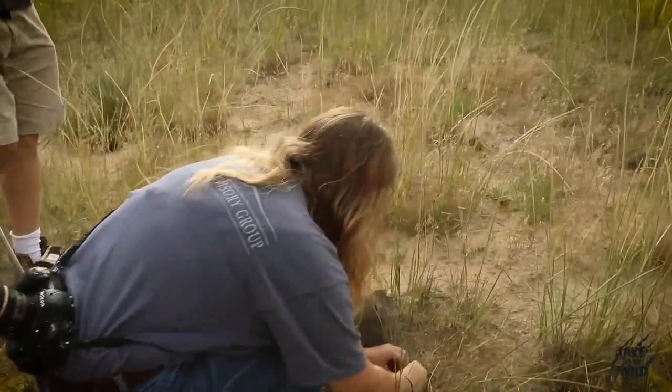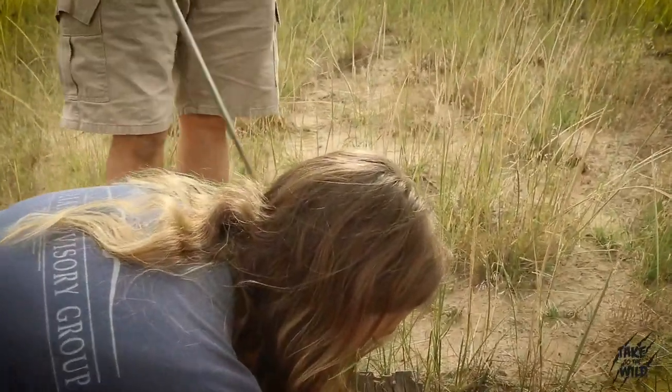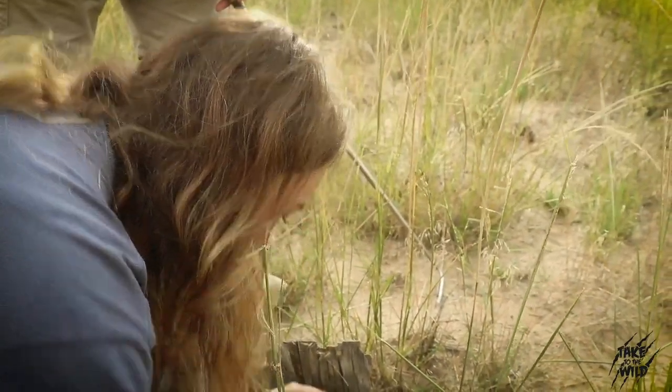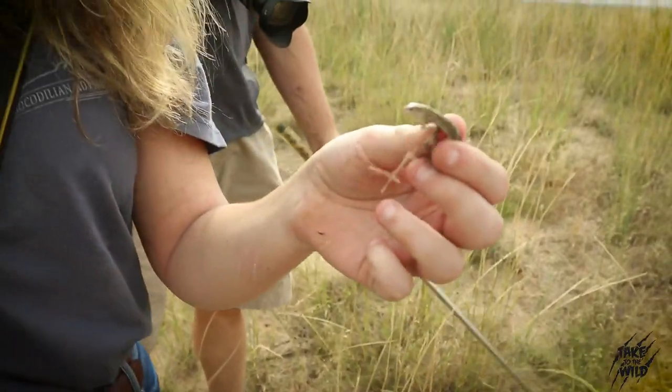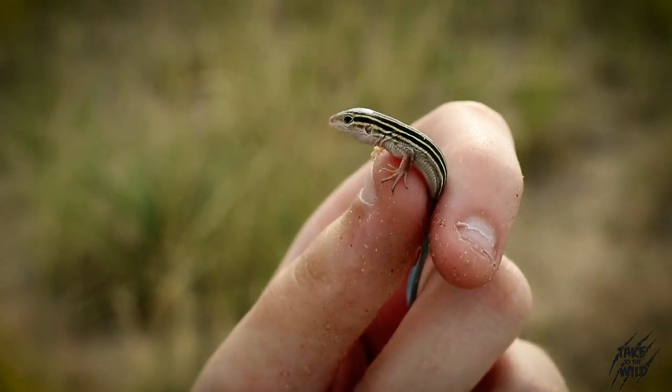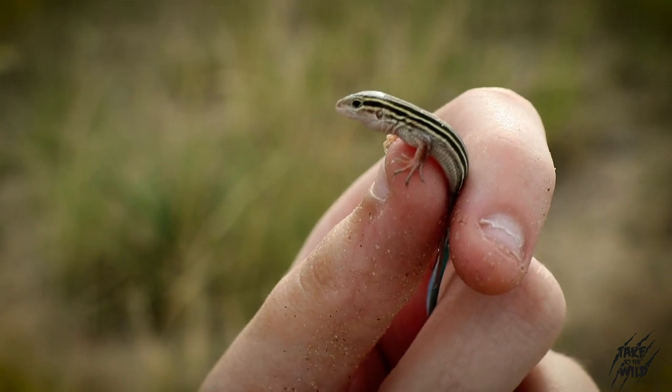It's not running, so. Oh, wow, really pretty. Six-lined race runner? Oh, yeah. What is it? A race runner. Wow, that's really pretty. Beautiful. They get prettier when they get bigger, too. And it's called a race runner? Yeah. Wow, that's a really pretty lizard.